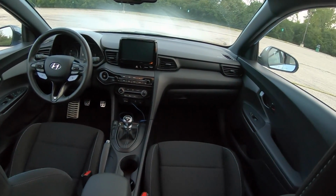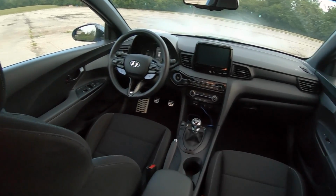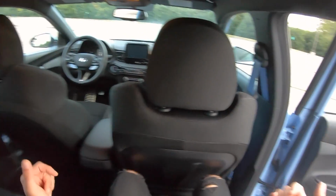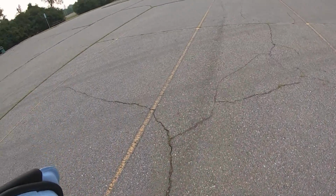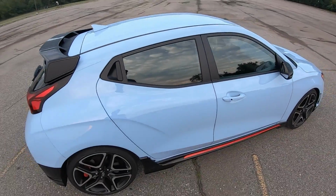And it's an attractive interior in here. It looks really nice. Lots of black and blues. Yeah, this is definitely a usable back seat. You're not going to be wanting to throw 6-foot tall adults back there all the time, but in a pinch, it'll work.